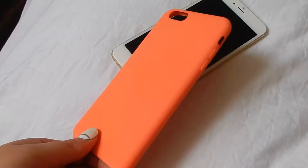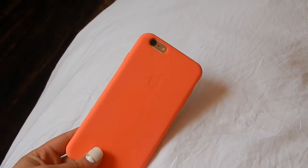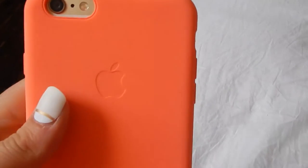The next thing is a phone case. It's the Apple pink one actually. It looks orange on here, looks like the same color as my jumper. But it's the pink one and I can't wait to put it on. So there we go, there's the new phone case on my iPhone 6 Plus. It feels so soft and lovely. I've wanted this for ages, and I'm really happy with it.